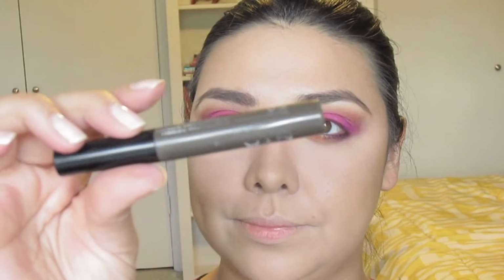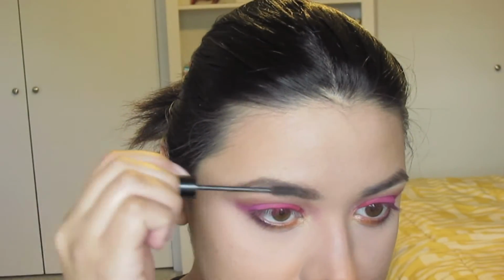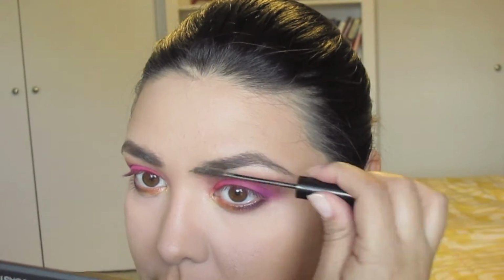All right, now I'm going to do my brows, and I actually am going to do these off camera just because it takes a long time. And here I'm going to set them with this brow gel. Like I said, I will list all the products down below.